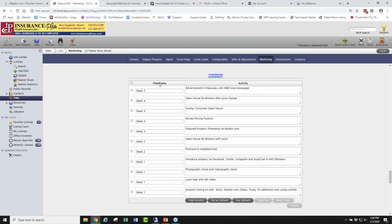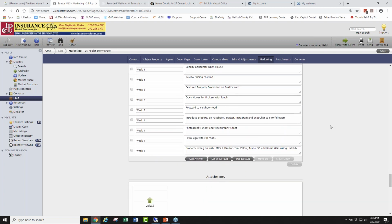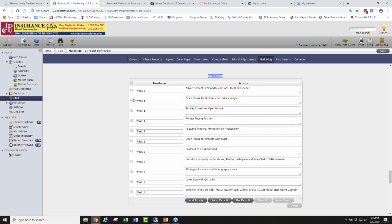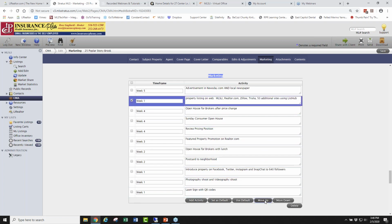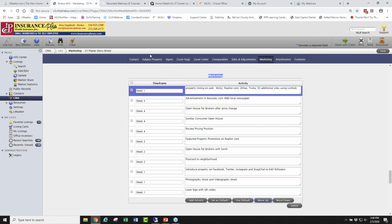Somehow mine got reversed here. I don't know what happened. But I originally had week 1. I wonder if I can move it up. There we go. I just have to reverse them all and move them all up so they're in the right order there. But just tell them what happens. When you put the listing on our MLS, it goes to all the different websites.